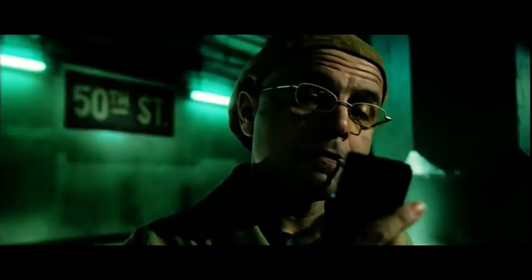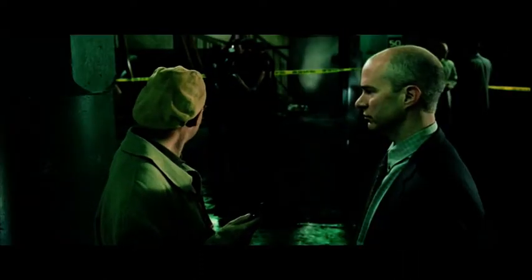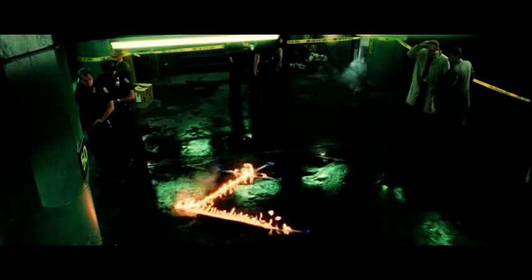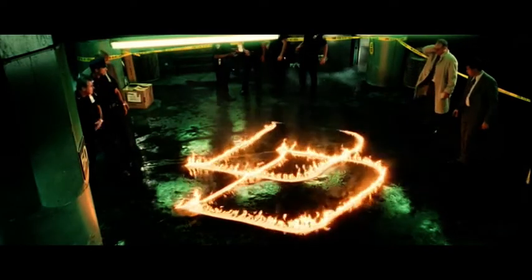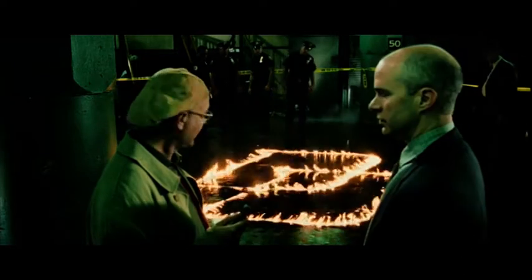You then see this reporter who just turns up to the crime scene and finds the biggest clue. Somehow he knows about this perfectly placed line of gasoline that hasn't been disturbed at all by the footprints or any of the police officers walking over it, and reveals Daredevil's logo.